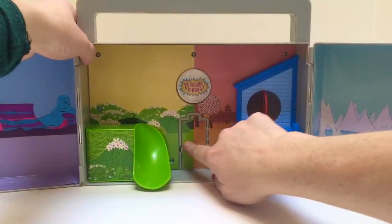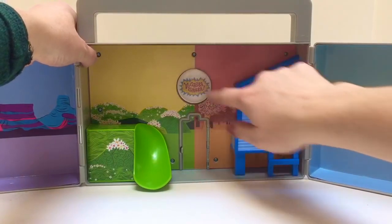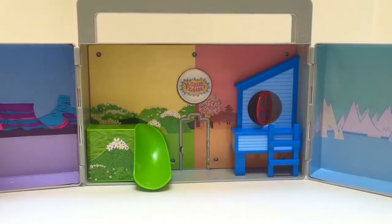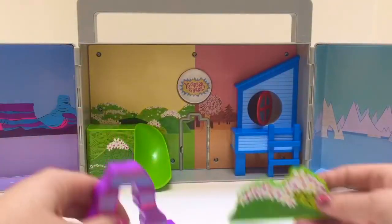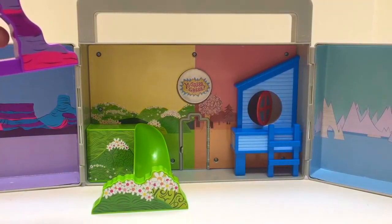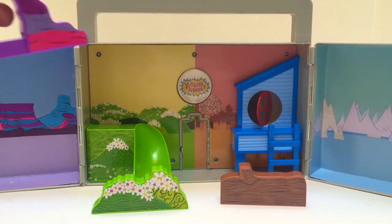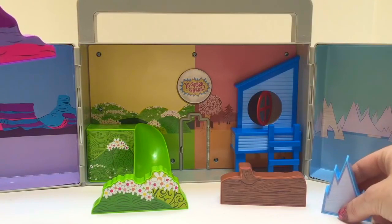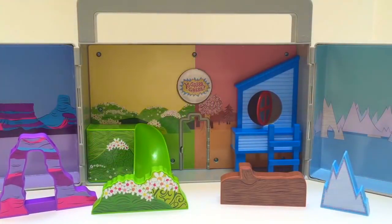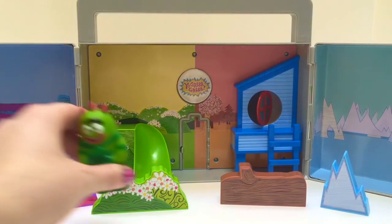We also have a little light up window, a little spinning window with a little ladder. And it also comes with these little pieces that we can set up to make the boombox feel more like a play area. There's the iceberg and the moon and all of the characters.